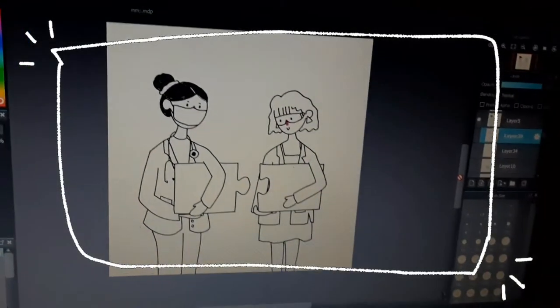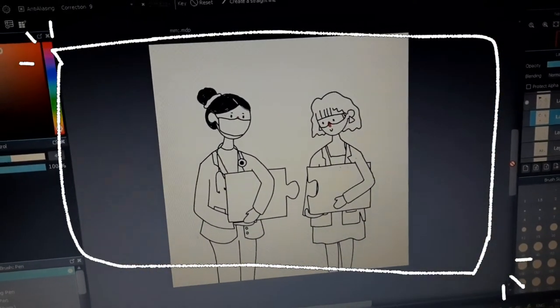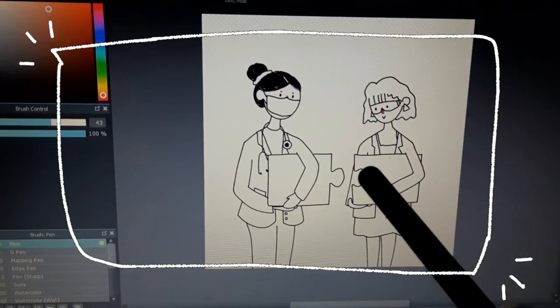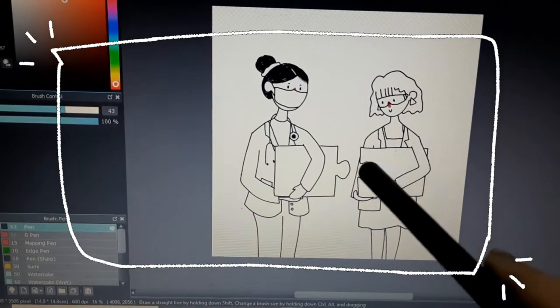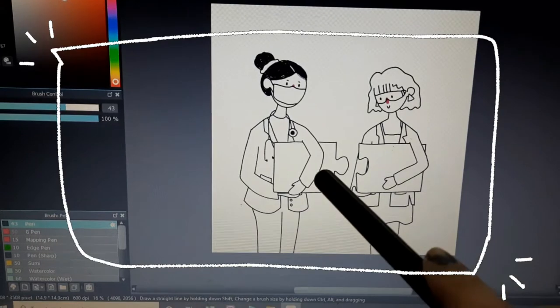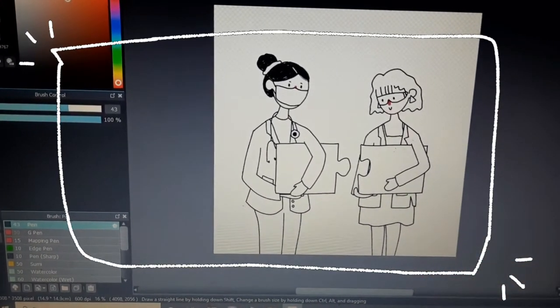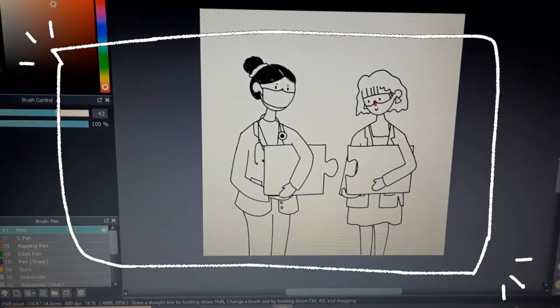So the very basic layer is done. These are mining construction noises. This is the base layer. These are two girls, and they are putting together the pieces of a puzzle. I will draw a globe inside the pieces, so it indicates they are putting together the world, like women empowerment. It's related to Women's Day.